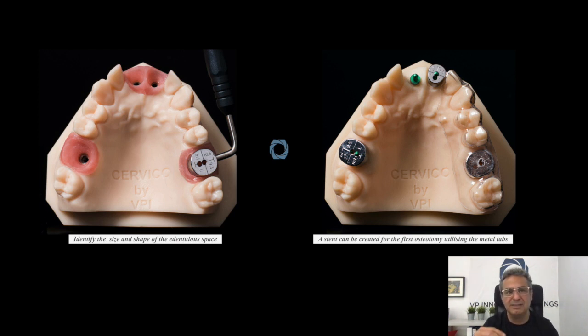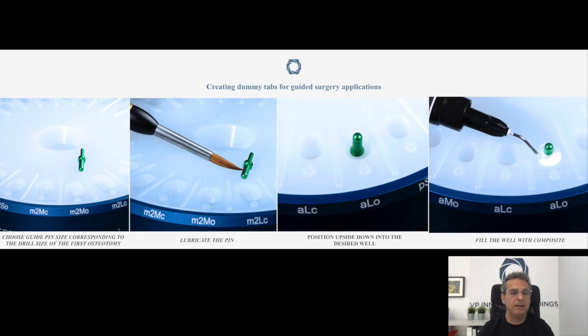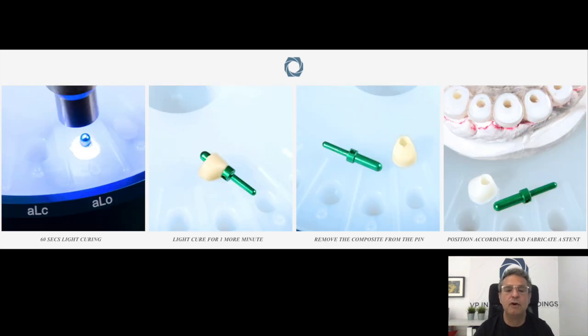But so that you don't damage the actual metallic tabs, there is a way to make them from resin. Okay, so I'll just show you the process, and these photos here just basically explain how you can do that. So what you do is you take your pin, which is the predetermined size of the drill that you're going to use, you lubricate it with a little bit of Vaseline, and turn it upside down in your well, as you can see here. Fill it with composite, hit it with the light, 60 seconds, and then remove that from your pin. And then you have a replica.